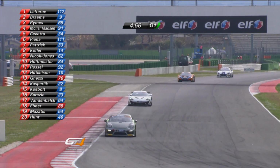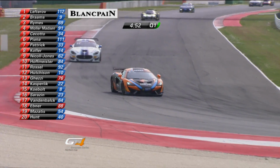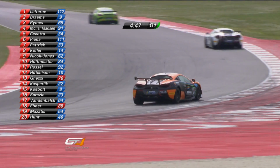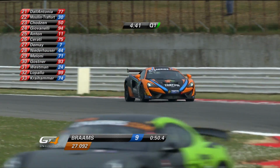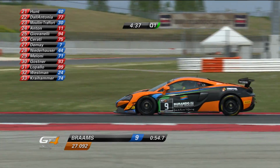There's Pavel Lefterov, we mentioned him at the top of the time charts. There he is in his Porsche Cayman. Top of the sheets from Luke Brahms, number 9, has just moved up in his McLaren to second place, and early on we had Daniel Rhymes setting a very quick time, and that's still good for third in his Porsche Cayman, shared with one of last year's joint champions, Peter Terting.